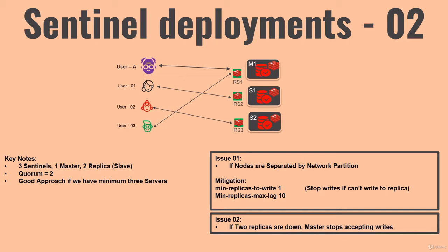Now let's discuss another deployment. In this deployment we have 3 sentinels, a master, and 2 replicas. Here quorum is set to 2, and this is a good approach if you have a minimum of 3 servers. When you have a minimum of 3 servers, you can set up one Redis Sentinel on each of the servers, and one of the servers can become Redis Master, and the remaining 2 servers are going to be slave 1 and slave 2.